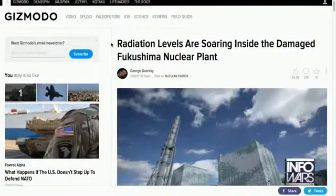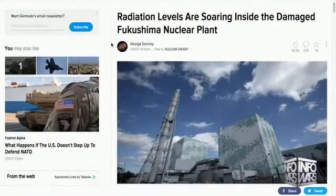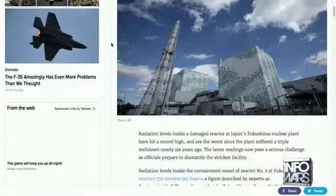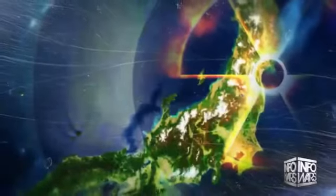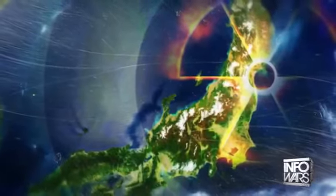Now, Gizmodo reports that officials with TEPCO aren't entirely sure why radiation levels are on a dramatic upward trend. Either the previous readings were insufficient or incorrect, or conditions inside the plant are changing. The problem is, the interior condition of the plant is still a big mystery because all of the robotics being sent in to investigate are destroyed within hours.